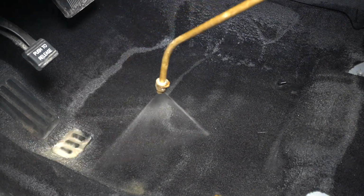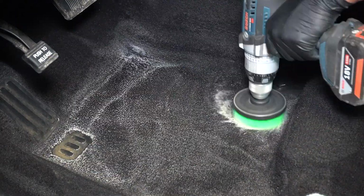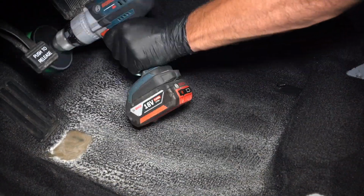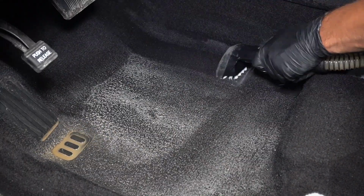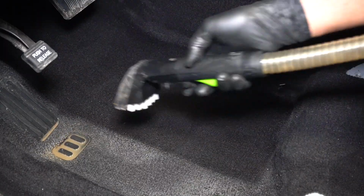Now as I work on the driver's footwell here, it really goes to show you how much of a difference the quality of carpet can make and how easy my job is. These carpets were pretty stained and full of crud, but with the Journey having pretty decent carpet, it makes it so much easier for the vacuum and the drill brush to get things loosened up so they can be sucked away. And after just a couple of minutes, this section, like all the rest, is looking brand new again.